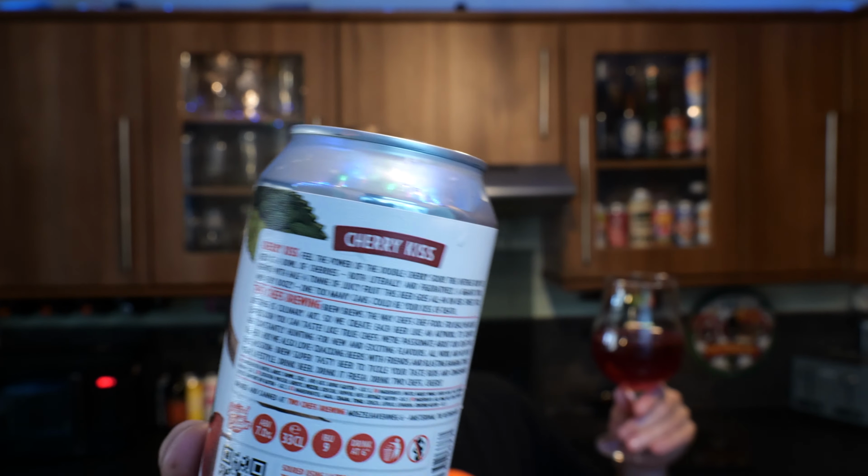On that note, let's give a quick read out to the description. Cherry Kiss, feel the power of double cherry sour. This intense ruby red beer is a bowl of cherries, both literally and figuratively. A gigantic bowl brewed with half a ton of juicy fruit. This beer goes all in on red, sweet, sour and very boozy. One too many cans could be your kiss of death. Cherry Kiss, kiss of death.